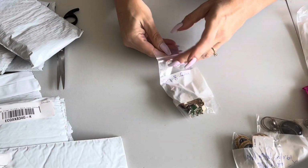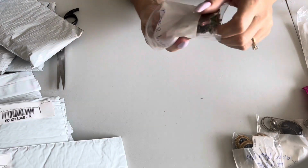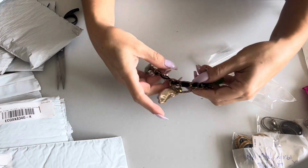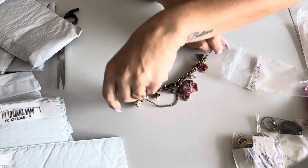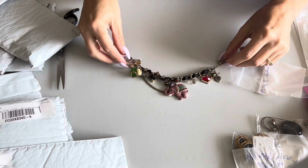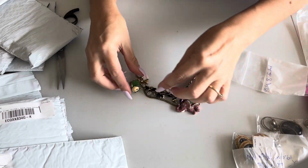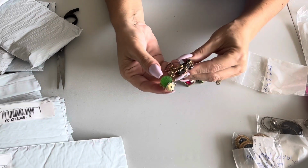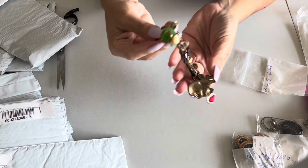Okay, this one, here it is. I think this might be the Betsy Johnson charm bracelet. The one that I was looking for. Yeah, it is. It's the Betsy Johnson charm bracelet. Super cute and adorable. Oh, look at the little guy here. Super cute. I love charm bracelets. One of my favorites.